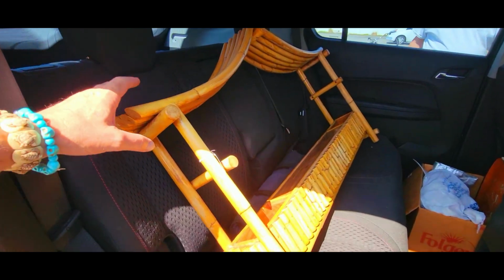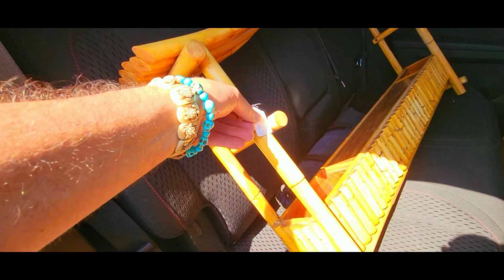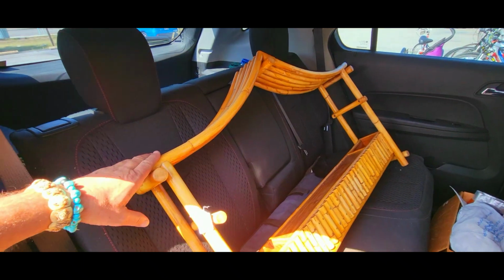Hey guys, just bought this really cool bamboo pagoda-looking altar thing. They had $40 on it and it was 25% off, so I actually got it for $30. It's in the game bag and I'm going to sell it. Off I go.